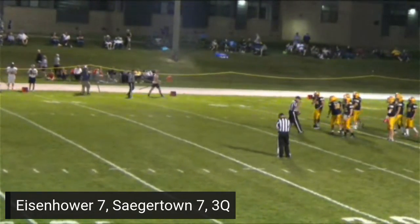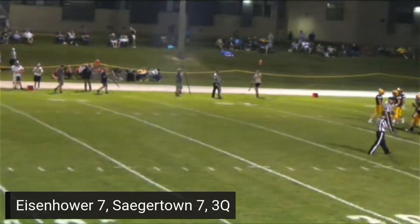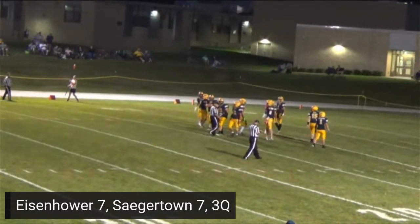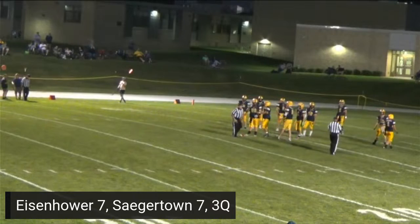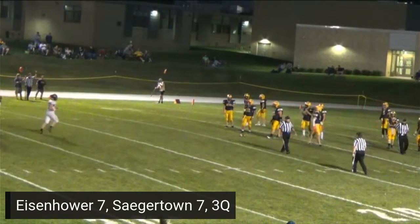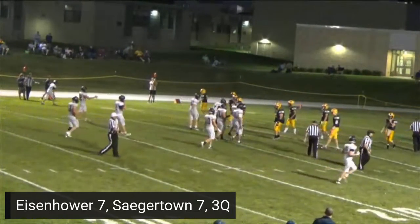And they marked off the first one now. And so at the end of those two penalties, it is going to be 1st and 10 from the 13, maybe the 13-yard line. So about 30 yards worth of penalty in one play.